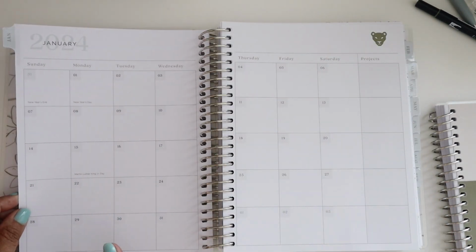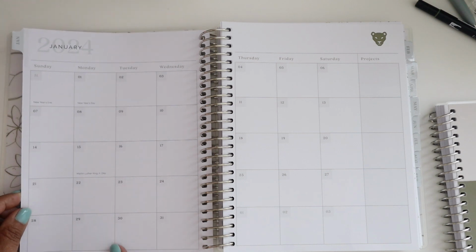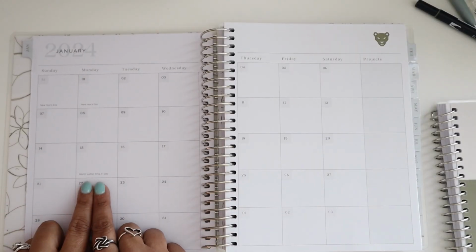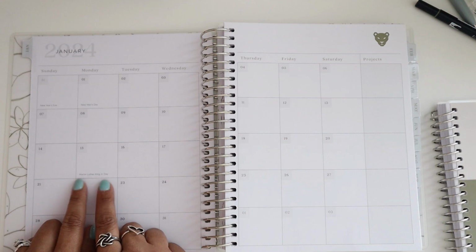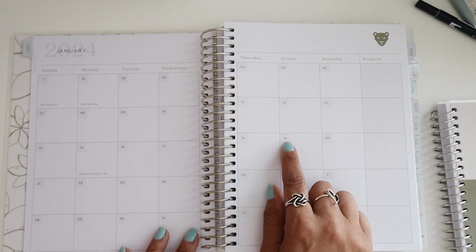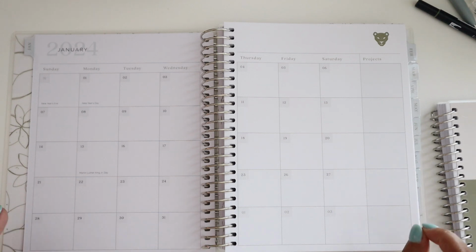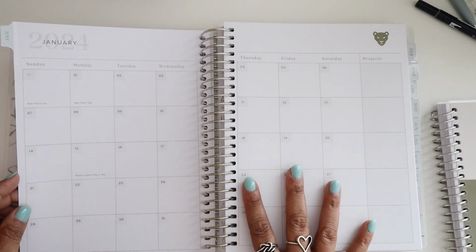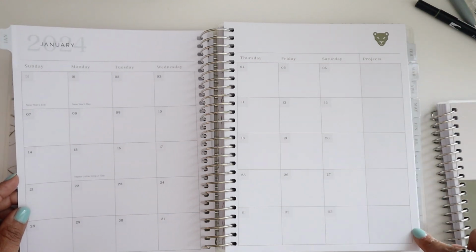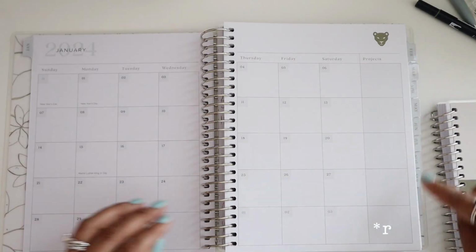So this is a Sunday start planner. It is a month on 2 pages. It does include holidays already printed on the pages for you, but they don't take up a lot of space, which is really nice. For example, for Martin Luther King Jr. Day, you can see it doesn't eat up the entire square. You do have a little bit of shading around the number of each day, but again, it's very light and delicate. So you do have a nice large box for each day of the month, and then you've got a nice shaded projects area over here on the left.